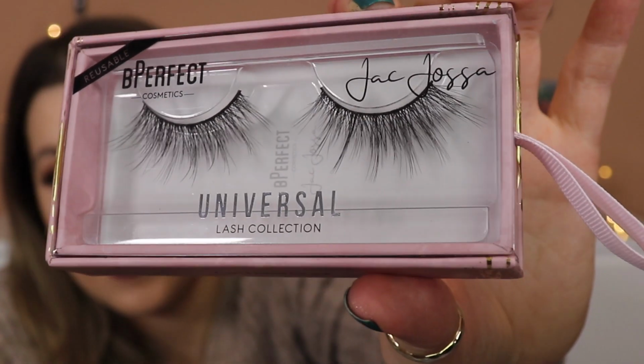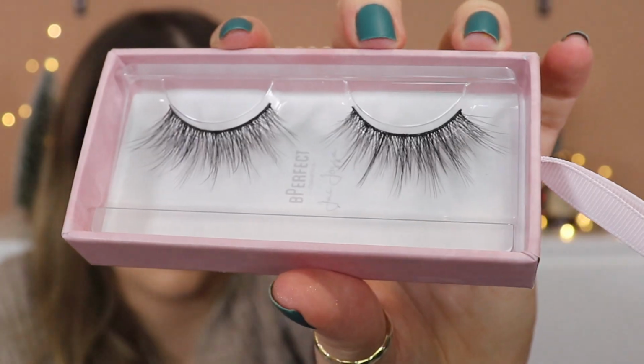I also bought a pair from Be Perfect. I'm not gonna lie, these look absolutely long as hell. These are from the xoxo range, but look how long those are. Let me take it out of the packaging so you can see. I do like the packaging, by the way. It's just like a slidey, I quite like that. It feels quite luxe. That's what the lashes look like.